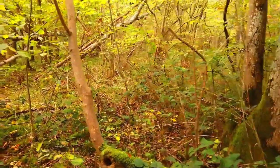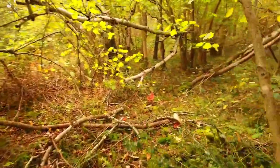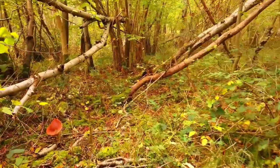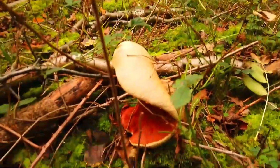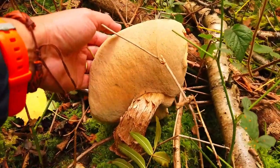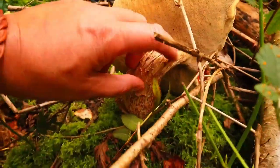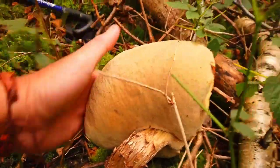So after I found the puffballs, I just turned to my left and saw something from the distance. And look at this! Oh my God, these are huge! Oh my, that's a huge one. Because the cap is so heavy, it couldn't support the weight. So can you see? The stem just bent over. Right, and this is so huge. This is as big as the palm of my hand.